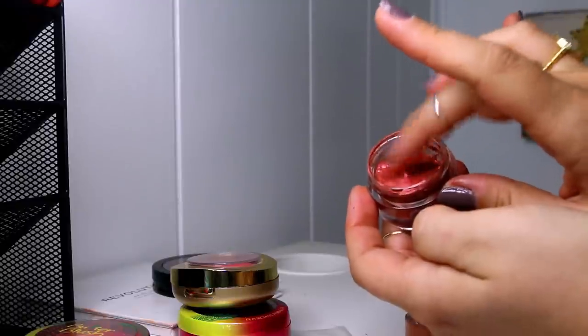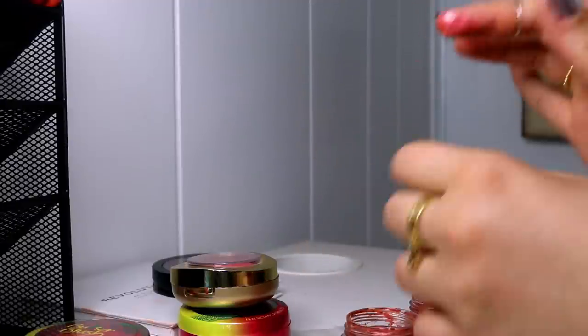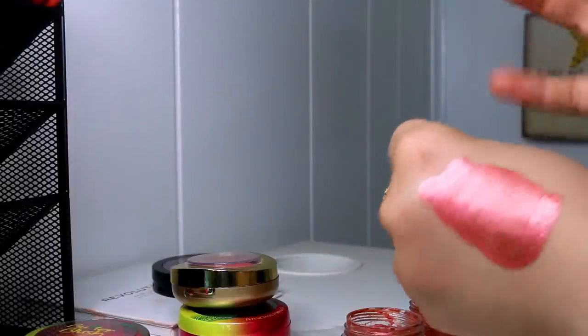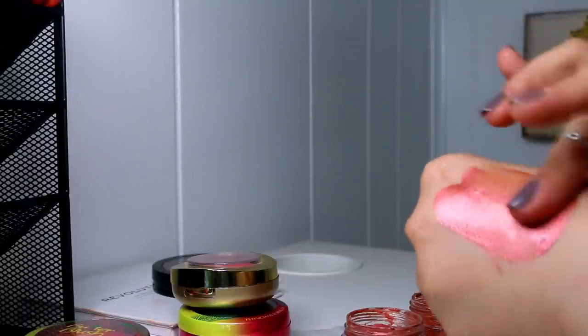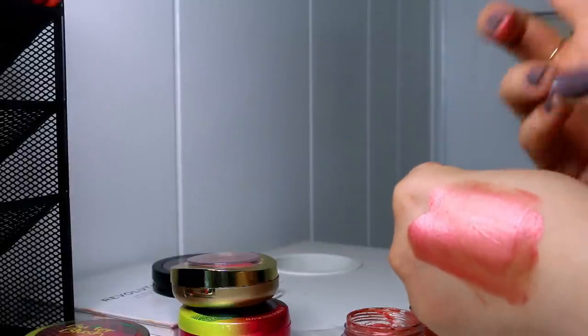And I tried, look at that consistency. Oh my God, look at that. But I did try both of these in a video back when the collection first came out. And the problem that I have, I mean, look at them. They have a beautiful payout. They're very, very creamy. My issue isn't so much with the consistency when you're playing around with it and feeling it, but more so how that consistency reacts to my skin and my foundation.